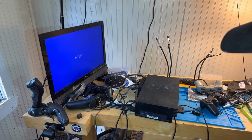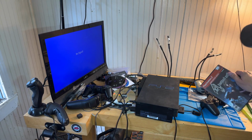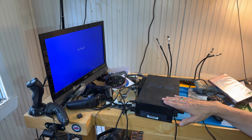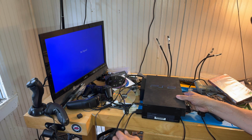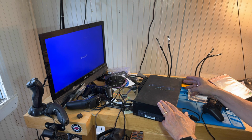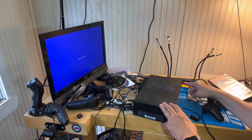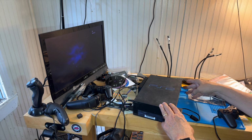Okay, so I'm over here at my setup where I do my testing. I went ahead and plugged in this controller that came with the PlayStation 2, and I've hooked up my power and my AV cable to the TV so that I can test this PlayStation. So I'm going to go ahead and turn it on. Let's turn it on back here. Power button is turning red. Now it's turning green. So we know it does get power. That's good.